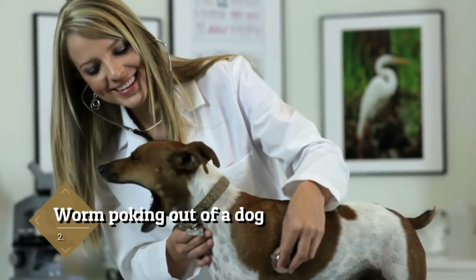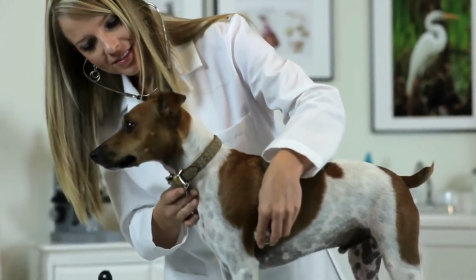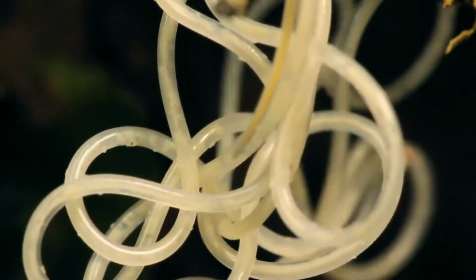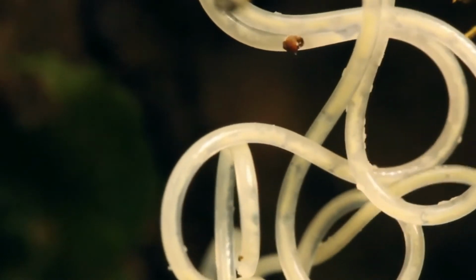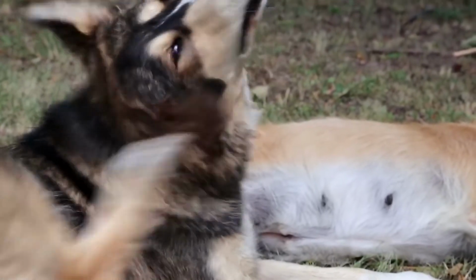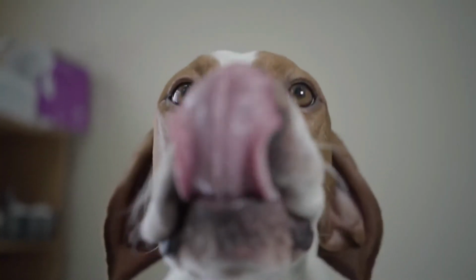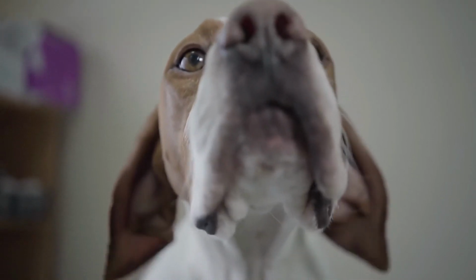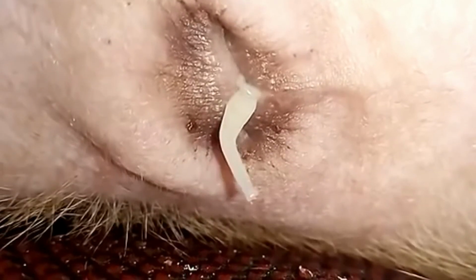Number 2. Worm poking out of a dog. There is a reason why vets recommend deworming our pets regularly. Roundworms, hookworms, whipworms, our pets can get so many worms, but one of the most common is the tapeworm, which a dog gets by eating a host like a flea. Once a dog eats the infected host, the tapeworm eggs develop into adults in the dog's small intestine.